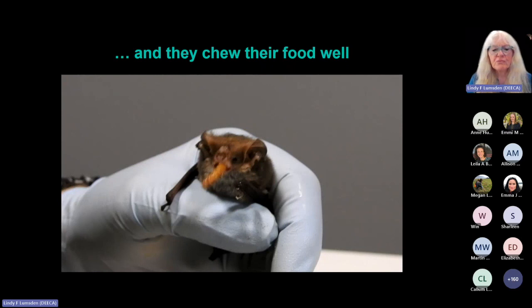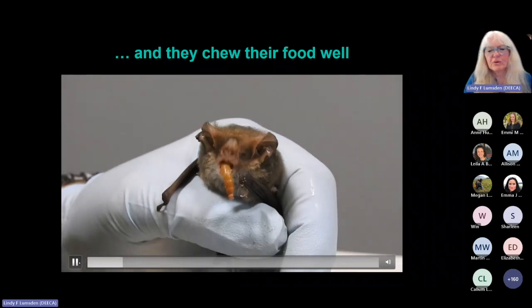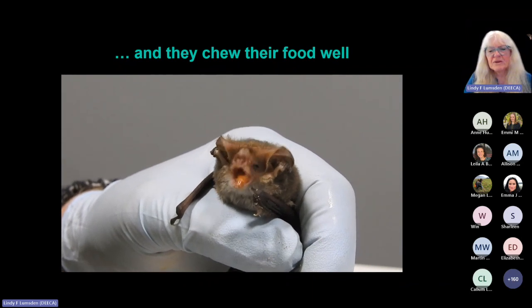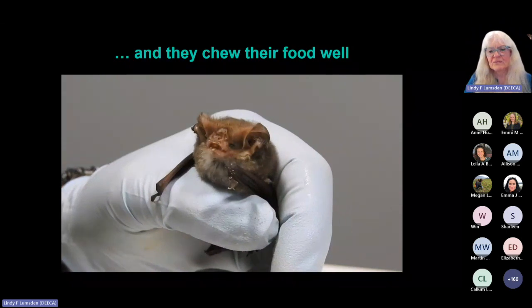And they chew their food really well. So this is just an example of a lesser long-eared eating a mealworm, which is what we feed them on when they're in captivity. But you can see how they munch through their food amazingly well, just finely chewed up insect remains.